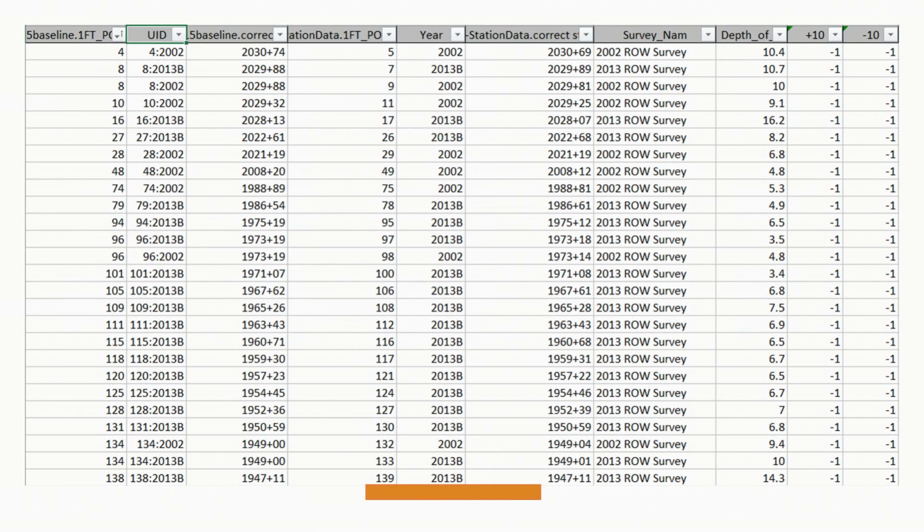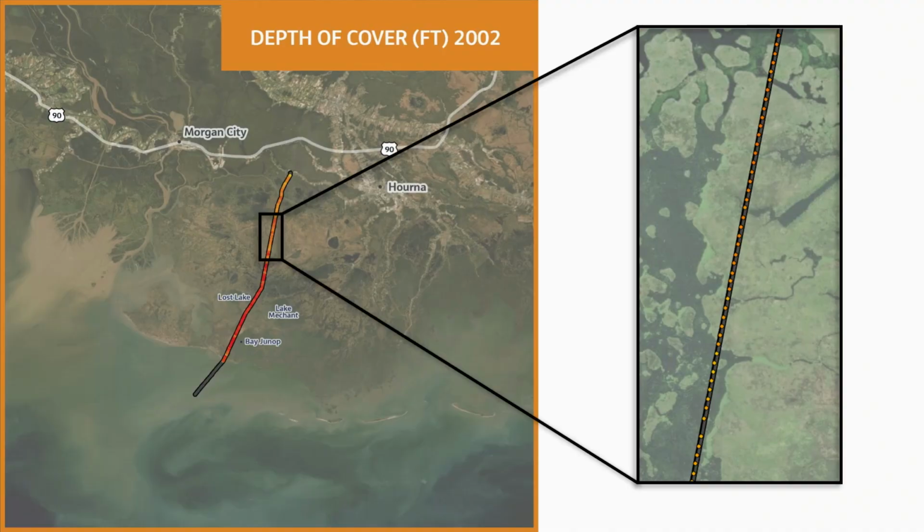So then I took my first step and I did this. I mapped the points in the data sets. However, as you can tell from this map and the scale of the pipeline data, you still can't tell anything. In my mind, this is just one little step up from a spreadsheet. Of course, you can zoom in and try to see what the numbers are trying to tell you, but to me, that was not enough.